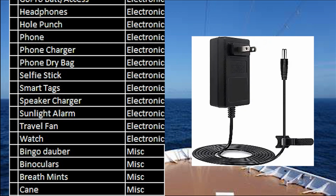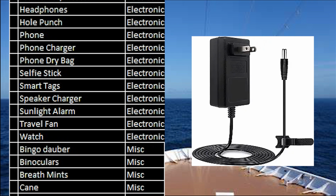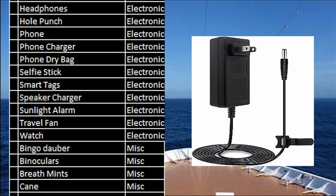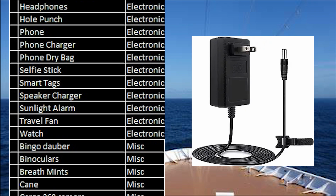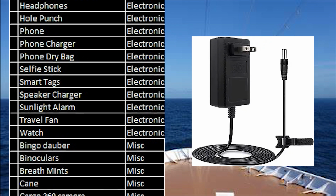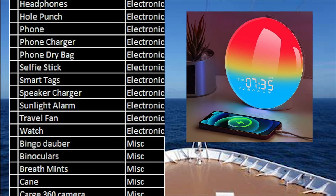Speaker chargers, so this just goes along with my Bluetooth speaker. Can't forget those chargers. My Bluetooth speaker lasts an entire day, but obviously needs to be recharged for use at night.